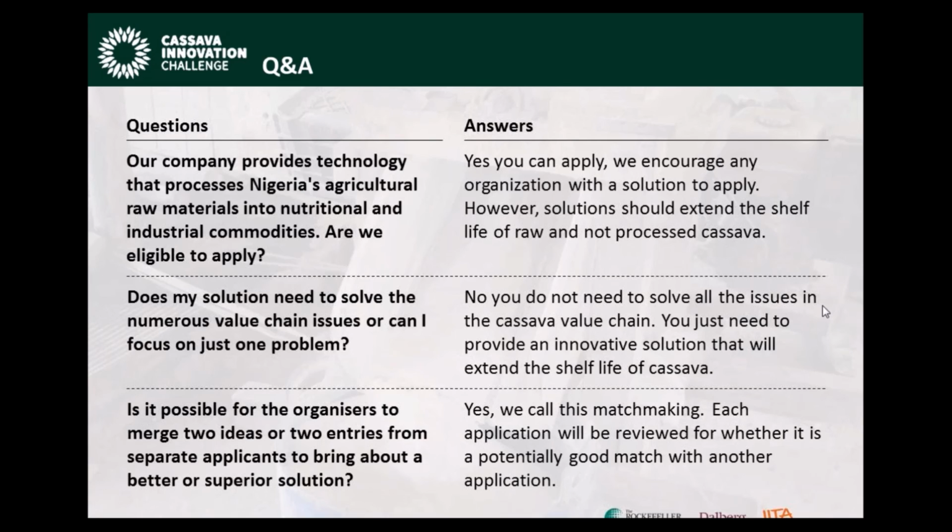Now, if your solution is just about scaling up an existing processing unit, that will not solve the issue that drives high spoilage in the first place. However, if, for example, your solution is an innovation that will bring a mobile processing unit to farms, then that will solve the issue of distance between the farms and the processing centers and will reduce cassava spoilage.